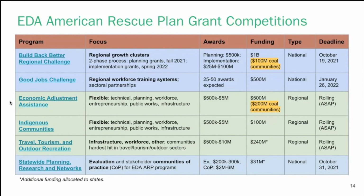Yeah, the EAA is going to be a really great opportunity for coal communities. There's a huge set aside. It's a very flexible program. That's probably where most folks are going to be focused, unless they're specifically looking at something travel tourism oriented. Unless you're in a native nation, in which case you want to go to the indigenous communities because it has that 100% grant rate, slightly better terms. Or unless you have one of these grand regional ambitious projects, in which case you want to go to the national competitions. But I'm thinking that probably most folks are going to be focused on EAA because of that flexibility and the coal set aside.